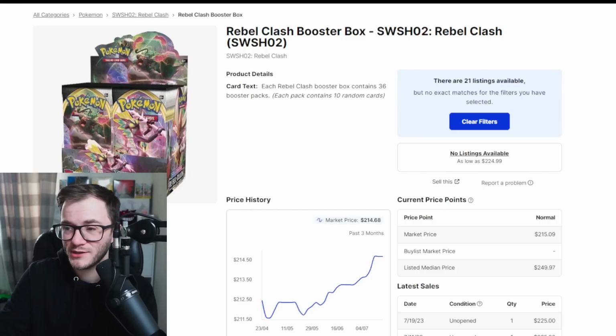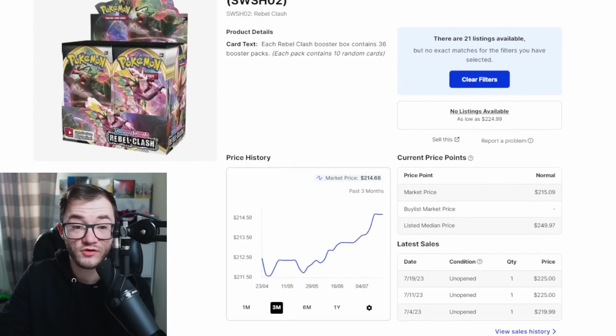Alright, Rebel Clash, Rebel Trash. Look at the price of this booster box. $215 for what is the worst set in the entire Sword and Shield era. I think Darkness Ablaze is kind of getting there as well, to be honest. But we're looking at $215.